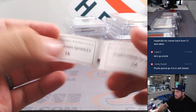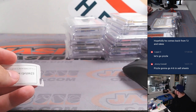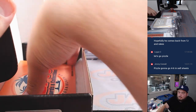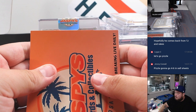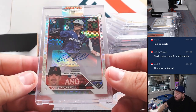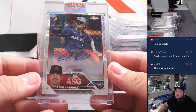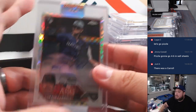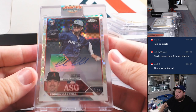All right, Ryan Redmond, 16. All right, well, there's the Corbin Carroll. All-Star Game autograph, numbered to 125. So there's the other Corbin Carroll we're looking for. So very nice, Ryan. I know it kind of sucks to be the last one to see what you got, but there was always something there hiding for you, man.